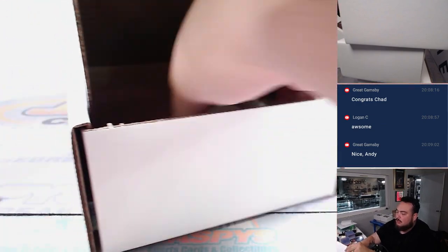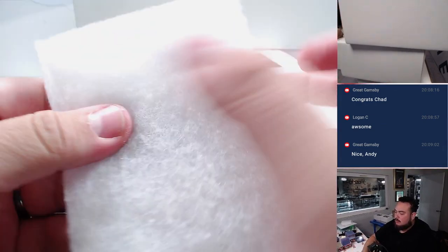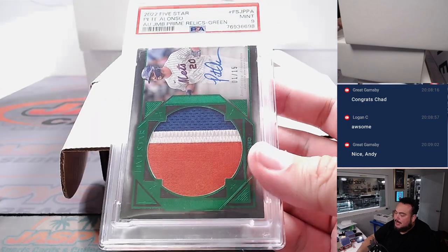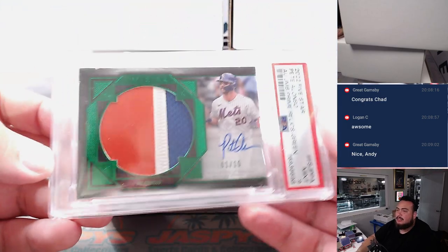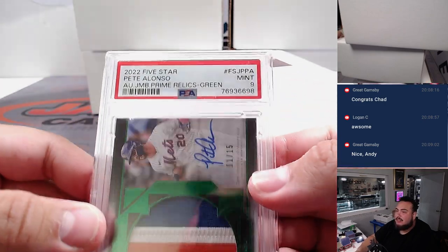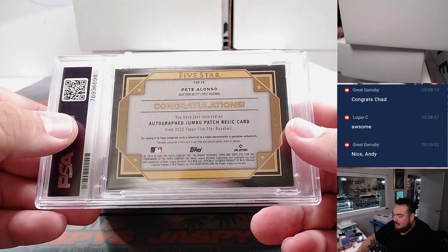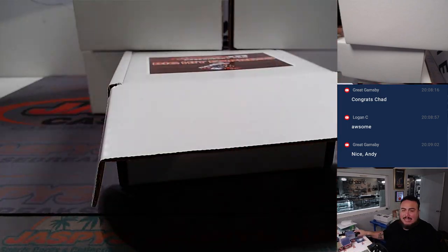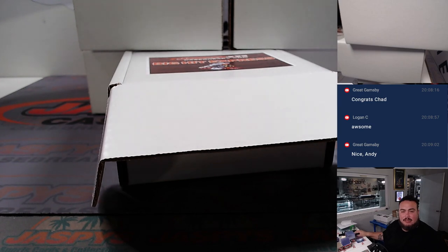All right. In here, guys. How about a Pete Alonso three color patch and autograph on card from Five Star, graded a PSA 9 from 2022 Five Star? That's pretty awesome. Mets. Rick with the Mets.